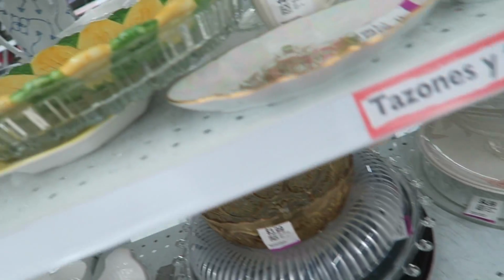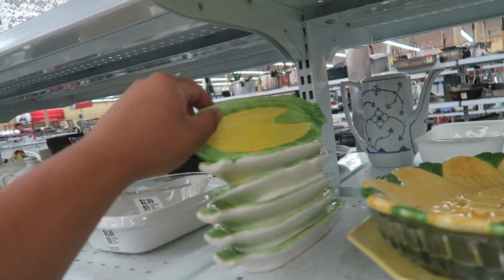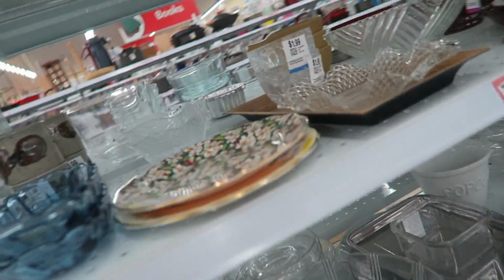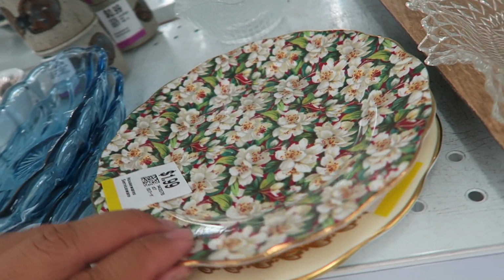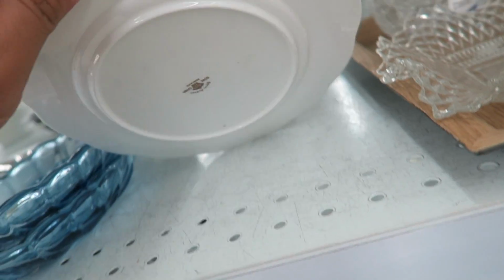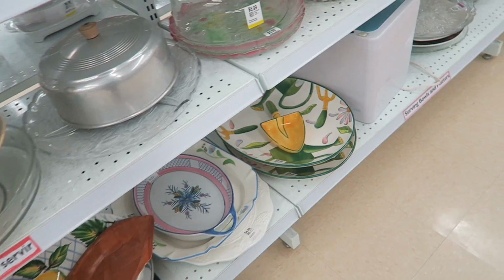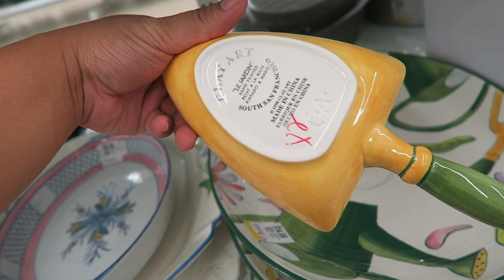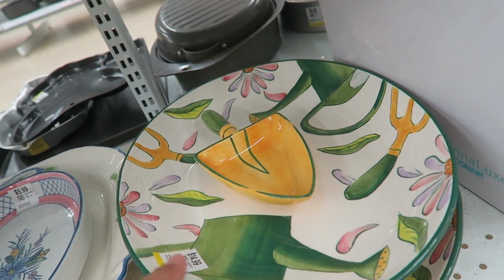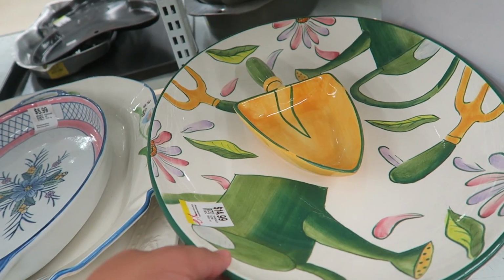Now I'm looking at the platters. Oh, this flower one is exceptional. I do like, oh my gosh. I saw this at 2 other Goodwills today that I went to. Oh, this is so pretty. Peach Tree Royal Standard. How pretty is, and this is also gorgeous too. I love that yellow. Oh, Royal Albert Bone China. So pretty. Stop it. Clay Art South. This is so pretty, you guys. Oh my gosh. Stop it. There's 2 of them. $14.99 for the set.